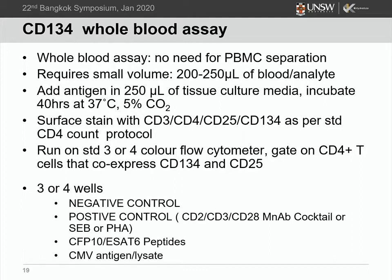You add another 250 microliters of tissue culture media with the antigen of choice, and you incubate for about 40 hours at 37 degrees and 5% CO2. And then you surface stain with CD3, CD4, CD25, and CD134. This staining procedure we've tried to keep the same as how you do a CD4 or CD8 count. So it's a very simple surface staining protocol. It can be run on either a 3 or 4 color flow cytometer.